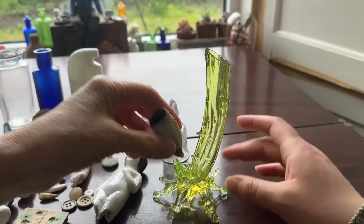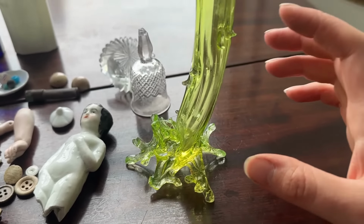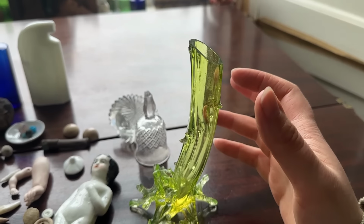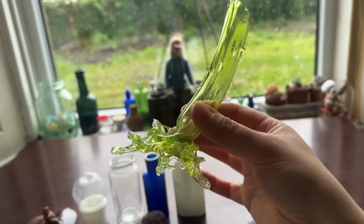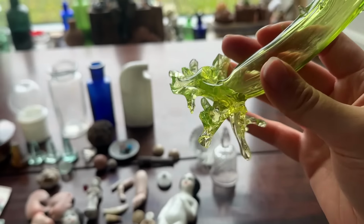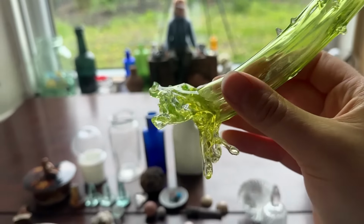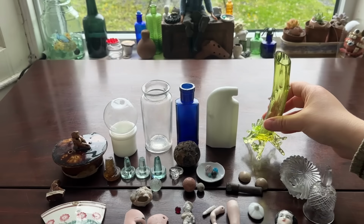It is uranium glass, but only half UV glass. So this base glows under UV light, but this tubular stemmy looking thing doesn't. That's really strange because the stem does look UV. When you look closer, you can see it's got a uranium kind of look to it, a bit of a milkiness to it. You can't really describe the look, you just know the look of UV glass. It just looks like it's glowing in the daylight.